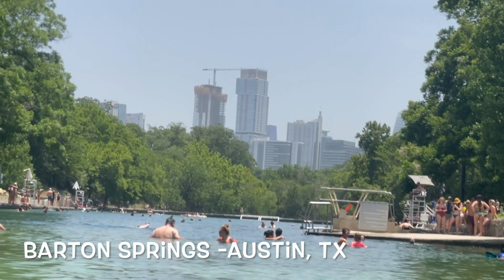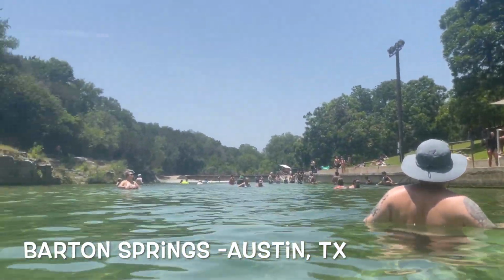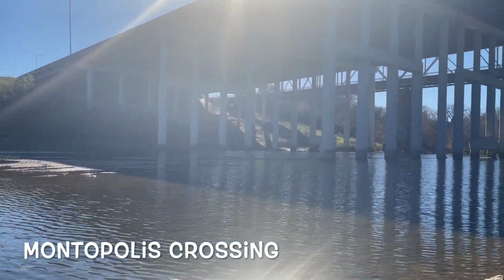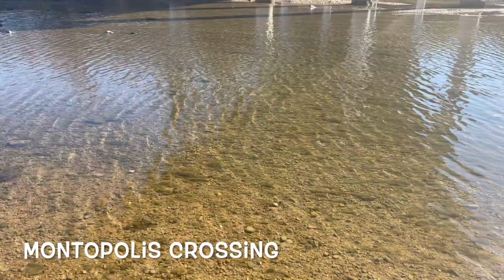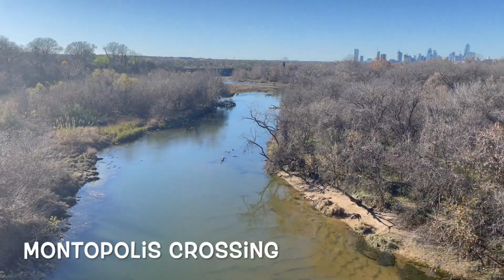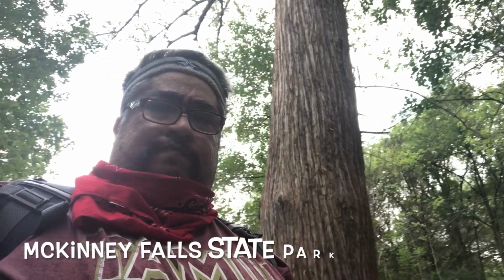People would stop here, relax. They wouldn't be swimming like we do nowadays, but it'd be a good place to stop and refresh yourselves as you're getting ready for the arduous journey that's about to happen, because there's more river crossings here on the Colorado. See how low the water is? It was perfect for wagon wheels and horses and oxen and all that kind of cool stuff.